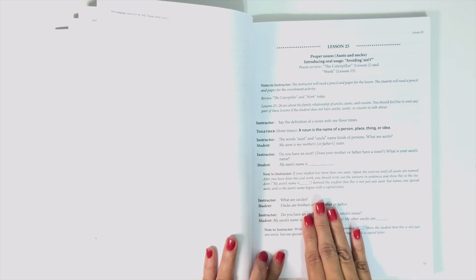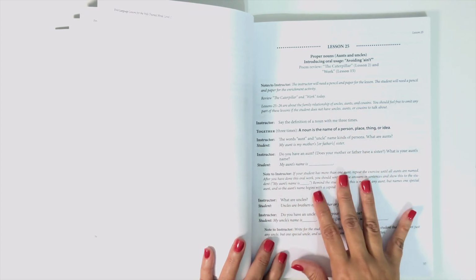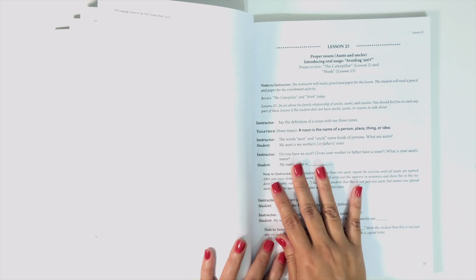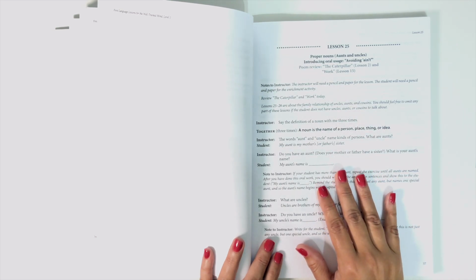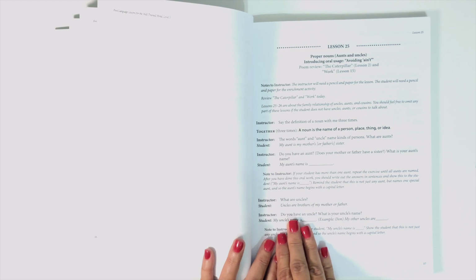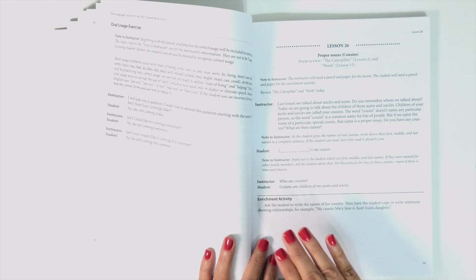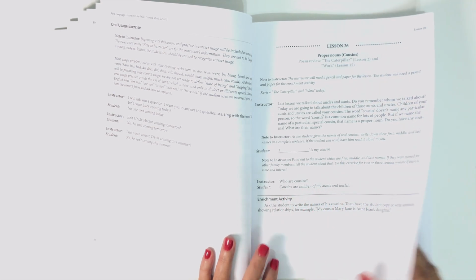Then when we were covering this, I felt like I had to explain all of that to my kids. That, well, we call this person this, we call this person that, but they're the same thing. And really all I just wanted to talk about are proper nouns, the names of people. And it goes into cousins, and the kids are expected to tell you in full sentences to describe these family relationships. Uncles are brothers of my mother or father. And then in the next lesson, cousins are children of my aunts and uncles.